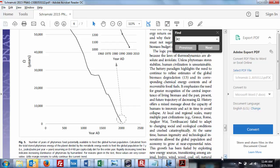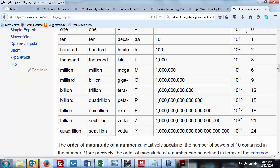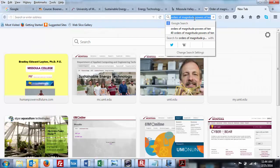I don't know if you've read the book, Collapse, or not. If you haven't, take a look at it.